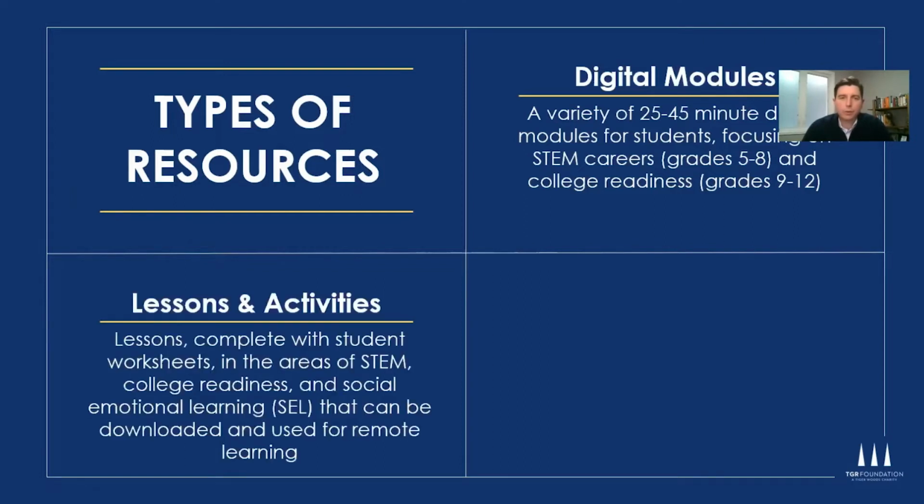The second resource I'll show you is lessons and activities. And as you'll see, there are dozens of different lessons and activities that you can pull down and download for free. They're very comprehensive. They include student worksheets, and they focus on the areas of STEM, college readiness, and social emotional learning.